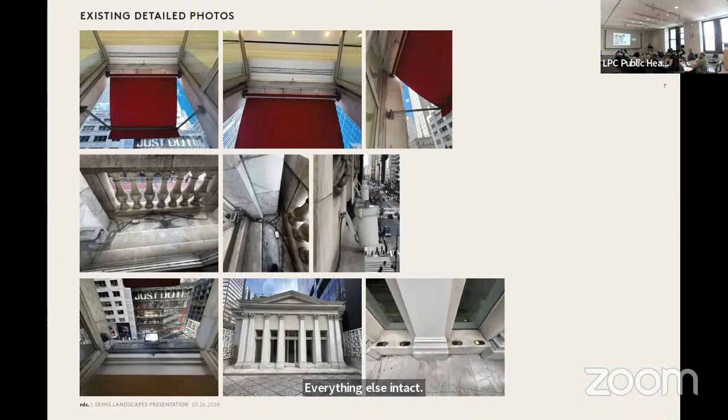Bottom pictures are more showing some lighting and how we're not doing any more damage to the building because there's already existing power for existing lighting. We're not actually adding any lighting. We're just doing a swap like for like with a more slimline lighting that's less noticeable and more modern.